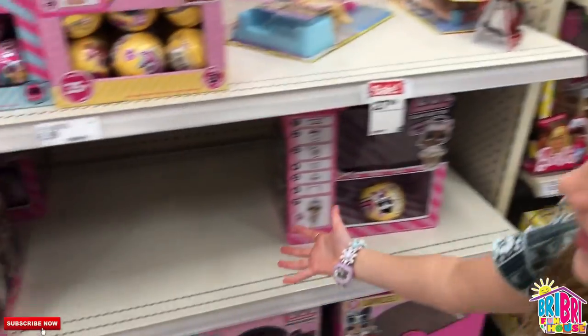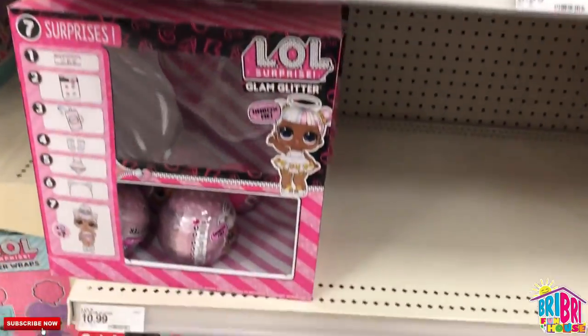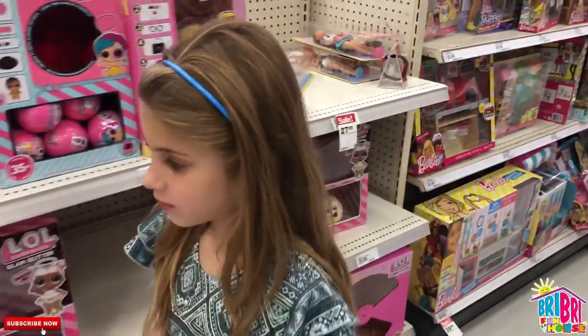Look at this. More LOLs. You know what we're looking for though? The Bling series that you can put on your Christmas tree. I haven't seen those out in stores yet.